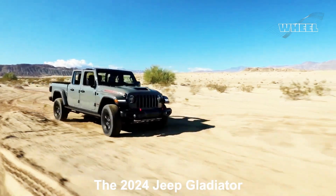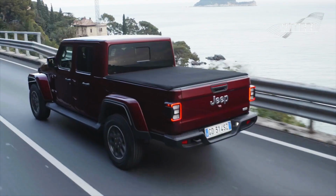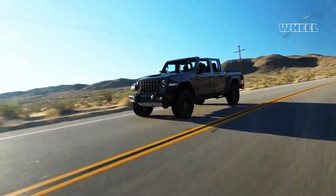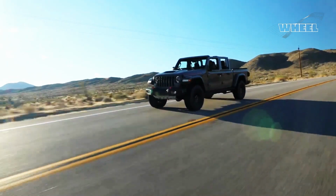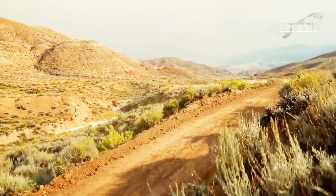The 2024 Jeep Gladiator continues to push boundaries with its adventurous spirit and robust off-road capabilities. Though it may lack some of the polished drive qualities of its competitors, it compensates with unique features like a removable top and manual transmission option.